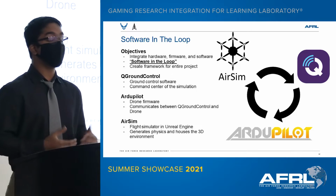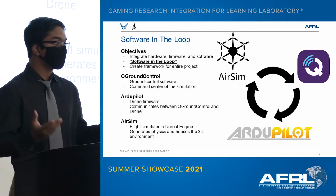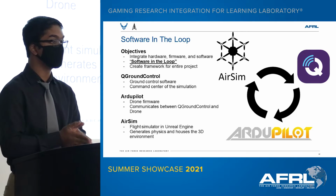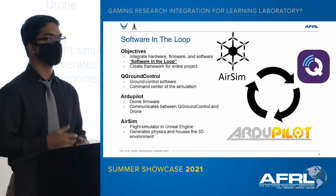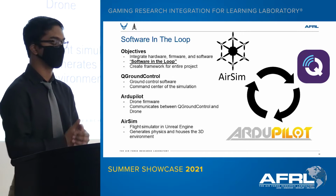From the bottom, we start at QGroundControl, which is our ground control software. Out in the field, you might see a pilot fly a drone with a physical handheld controller. Basically, that's exactly what QGroundControl does. We input flight commands here, we tell the drone to go to a specific location, change its altitude. It's all done through QGroundControl.